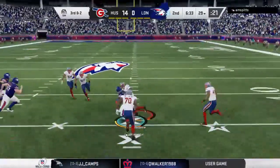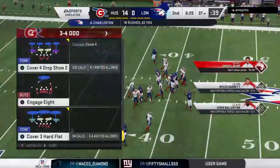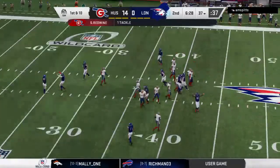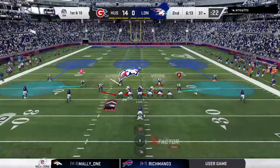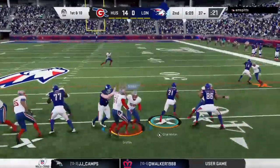Now a handoff here to his running back. And he will have a first down as they get him to the ground at the 37. Call it a gain of 7, and it gets him a new set of downs. Line of scrimmage, the 37 on 1st and 10. And to give this time to the tailback.